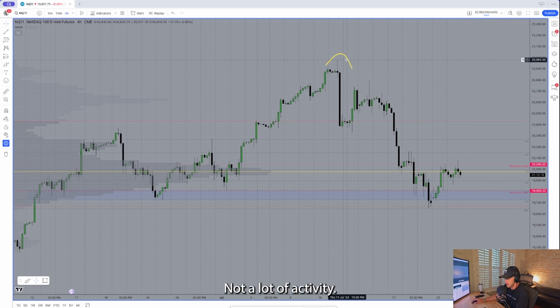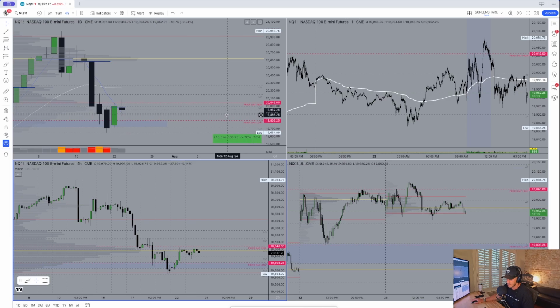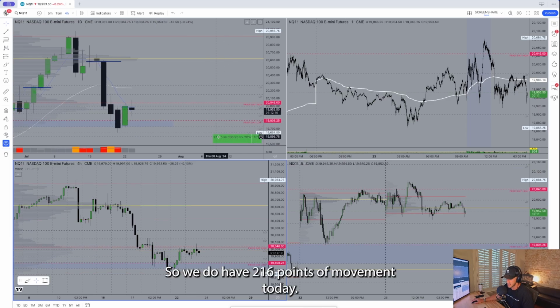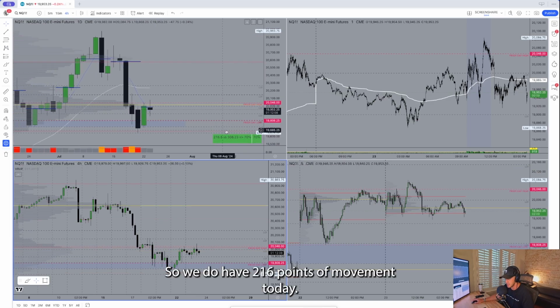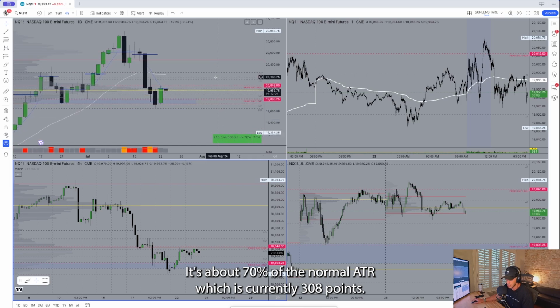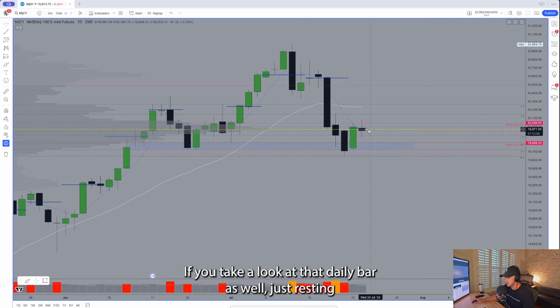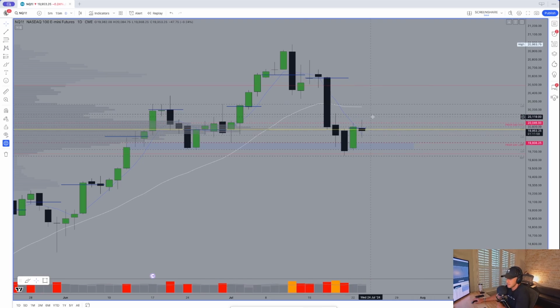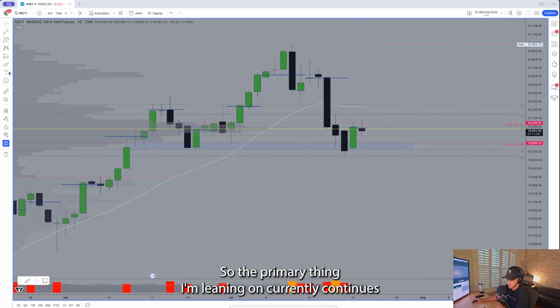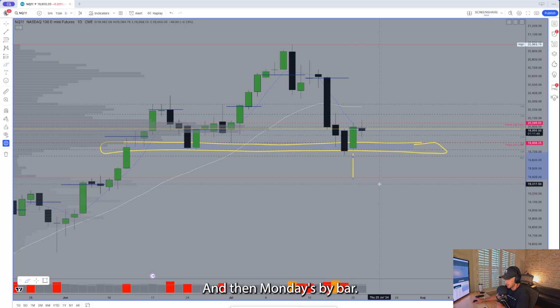So just some oscillation here. Not a lot of activity. Let's take a look at what the actual ATR was. We do have 216 points of movement today. It's about 70% of the normal ATR, which is currently 308 points. If you take a look at that daily bar as well, just resting. So the primary thing I'm leaning on currently continues to be this pivot down through here, key support, and then Monday's buy bar.